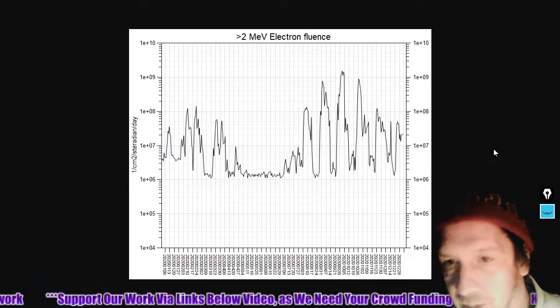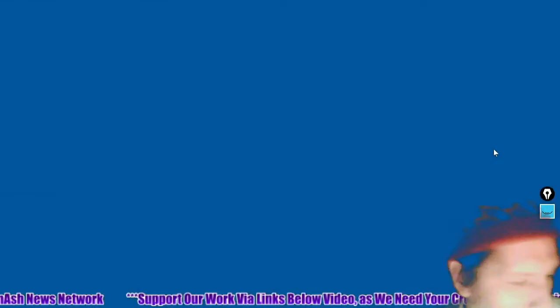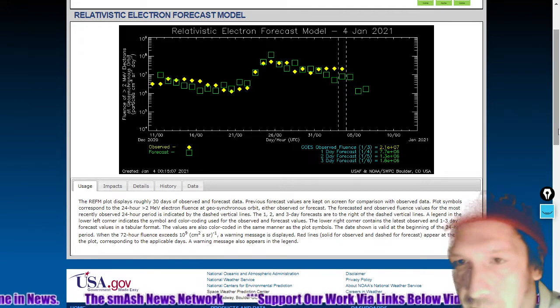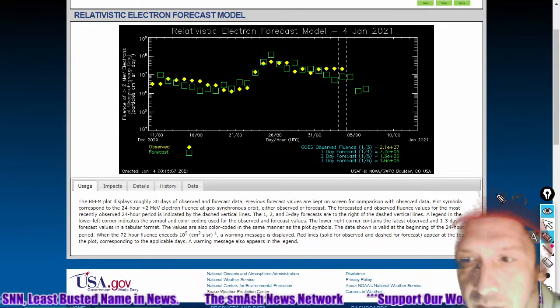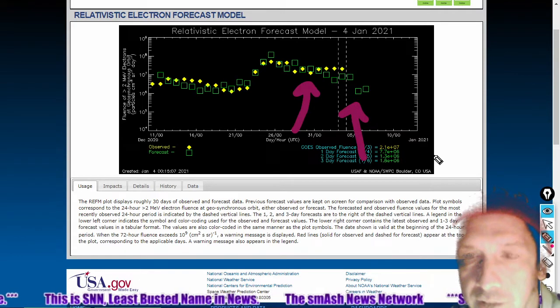We don't see even many electrons. We see quite low levels of electron flux. There's the 1-year chart of it. And that's from solen.info. And there you can see a flatlining of the electron flux over the past 3 days. The yellow diamonds here are the actual observation, and the green boxes are the forecast.